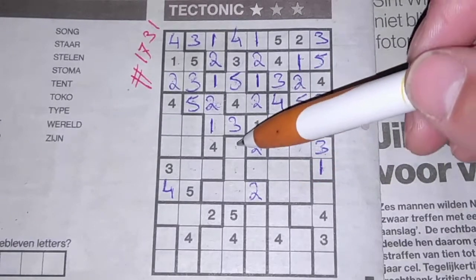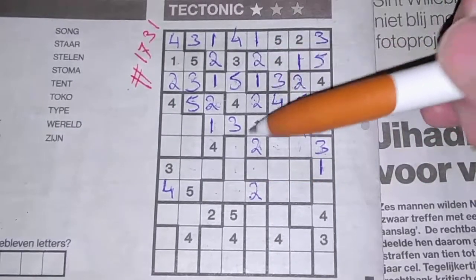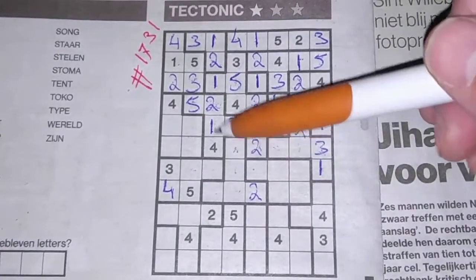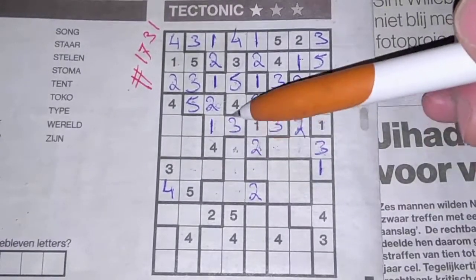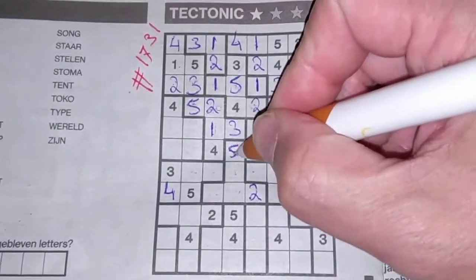5, 4. Alright. I think this box should be a 5 because it cannot be a 1, cannot be a 2, cannot be a 3, cannot be a 4. Yes, definitely a 5.